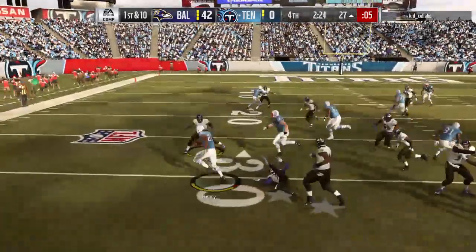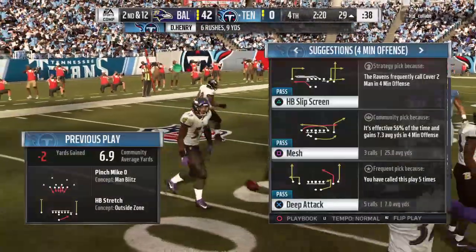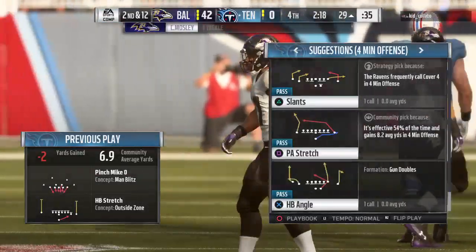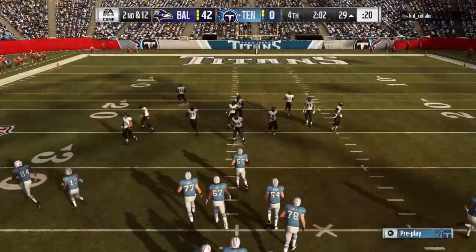Mariota gives to Henry. Muscles him off. And this has been a familiar sight all afternoon as they stop him behind the line. Calling a loss of 2 on the play. And it'll be 2nd and 12.